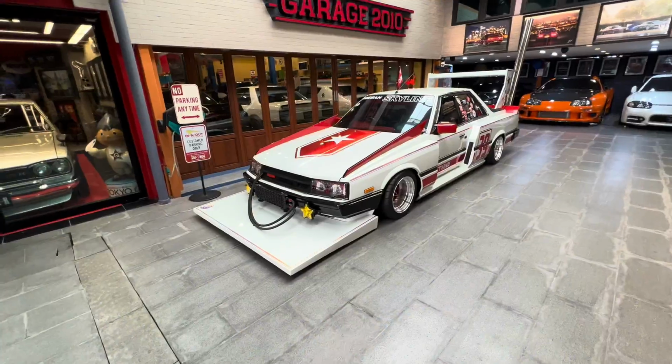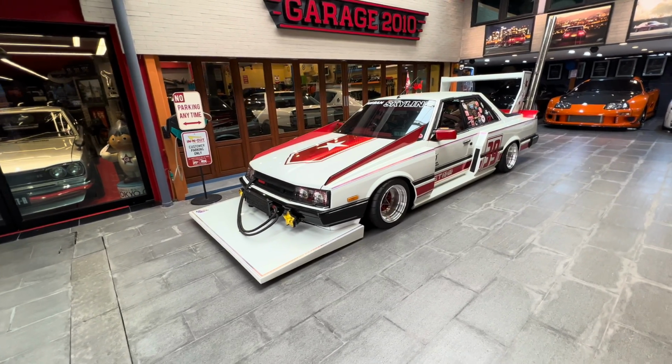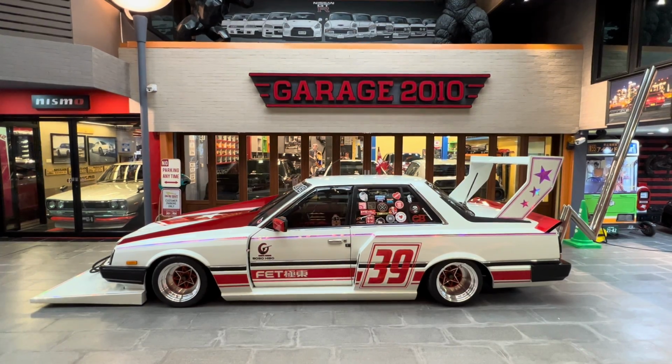I'm just completely blown away by the amount of cars and the whole collection here at Heng's garage. And this Bosozoku car is hands down one of my favorite vehicles here. Heng had this R30 completely custom built for him into a Bosozoku car.